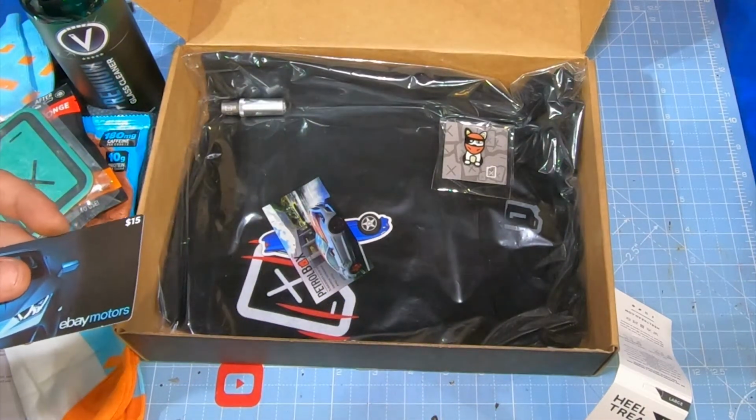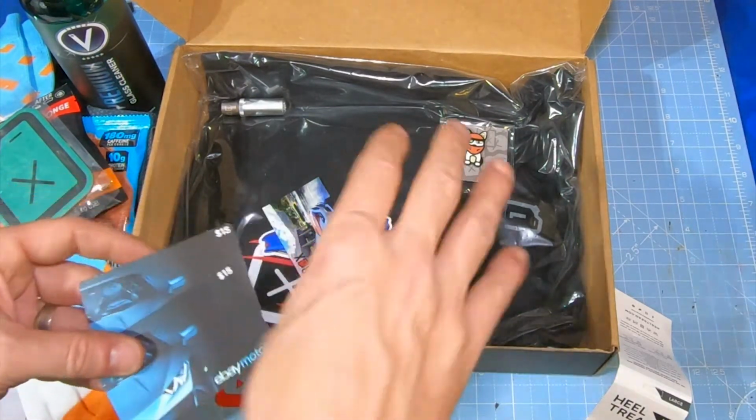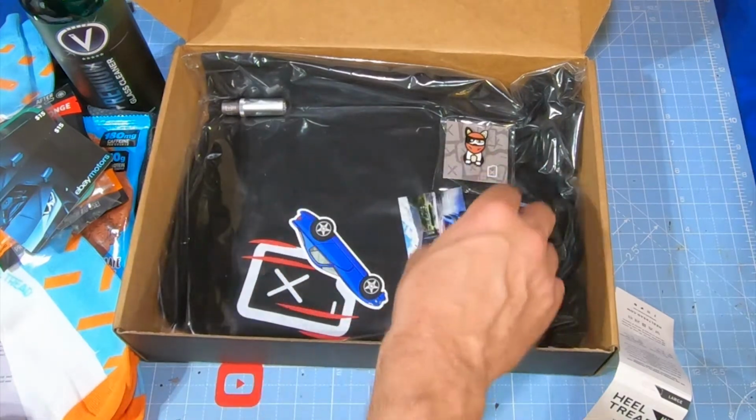Looks like these are actually gift cards for eBay Motors. $30 in gift cards, 15 each. So this box cost us $40 and we got $30 in gift cards for car parts. How about that? Let's see what else.